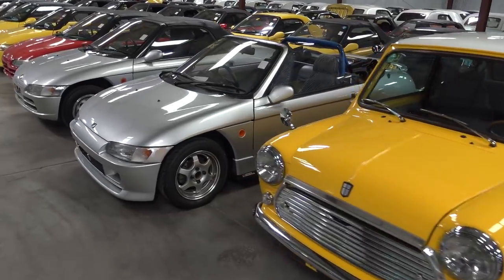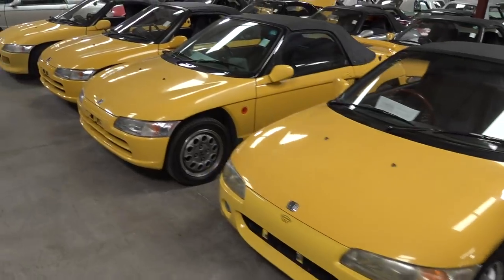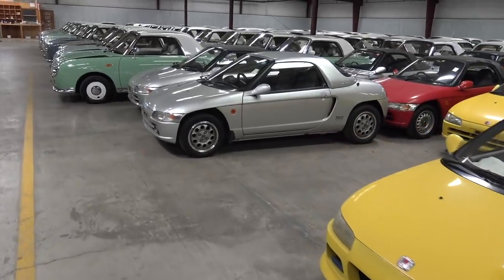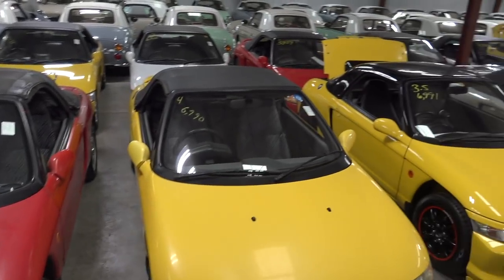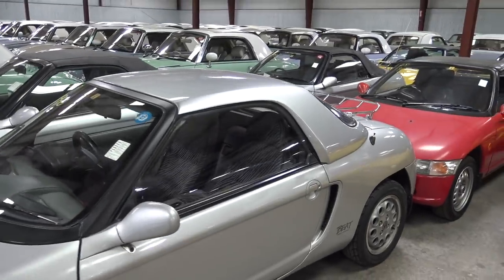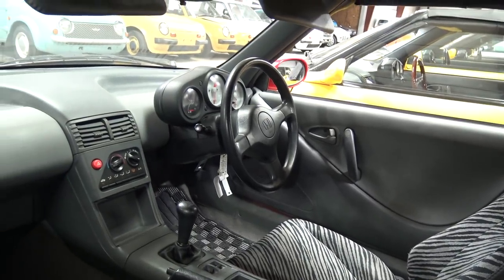Wow. Got a whole bunch of Honda Beats. I really like these too. Oh, what's fun is, since they're smaller, they have them stacked too deep. So you see a row of them, and then there's even more. Look at that, that's three deep there of these Honda Beats. Wow. So cool with the hard top too. Check this one out. And I see a yellow one over there with the hard top. Stock seats, zebra pattern, gotta love it. Really cool gauge cluster too.